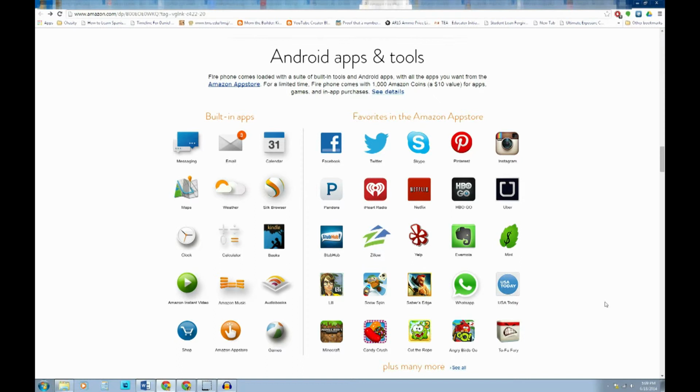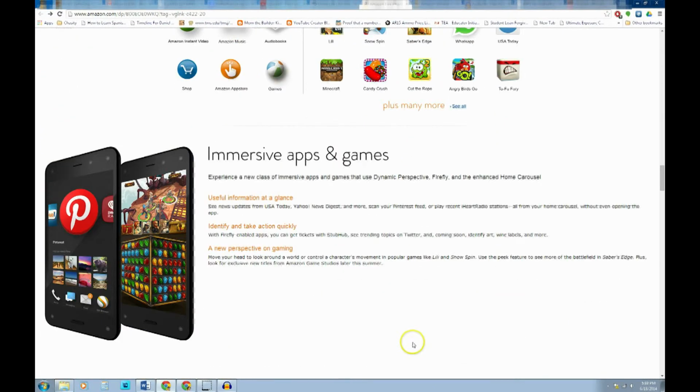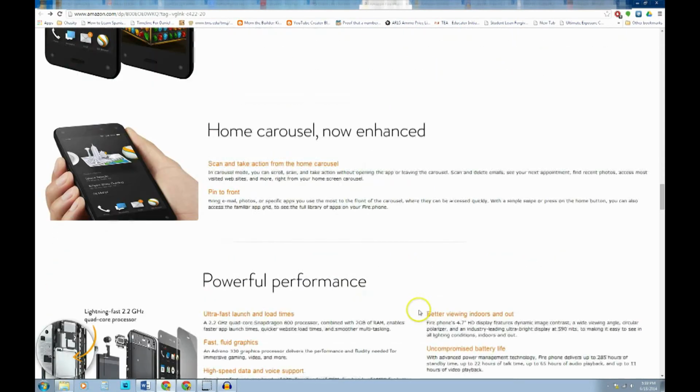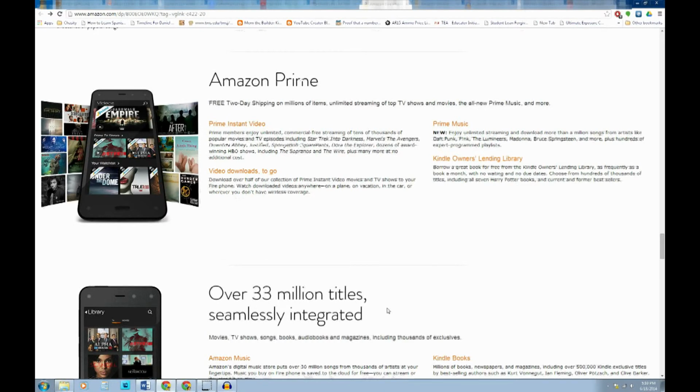This is only going to be enticing to a small subset of people who don't know anything about Android and don't really care about that. They just like the way this Fire Phone looks and are going to be interested in the features they give: the dynamic perspective, the Mayday, the Firefly technology, and some of these other things, these immersive apps and games. Some people will see that and like that, but for us who really know about Android and know what Android truly offers, we don't want something that's covering up Android.